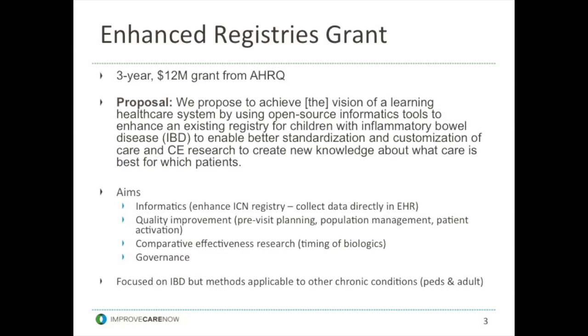So the grant itself, which we call the Enhanced Registries Grant, was a 3-year, $12 million grant from AHRQ, and the proposal was, again, to come up with a version of the learning healthcare system using open source informatics tools to enhance an existing registry, to better enable standardization and customization of care and comparative effectiveness research. And so the aims of the grant, and I'm only going to really focus on the informatics aims. So the aims were to enhance the existing registry. We didn't come up with the word enhance, that was part of the RFA.